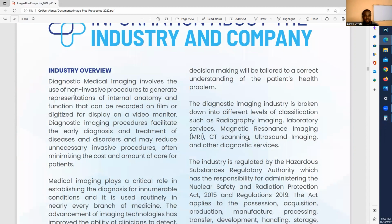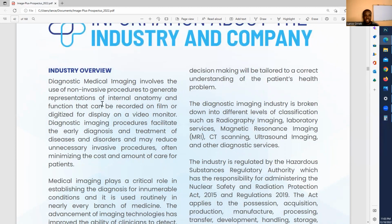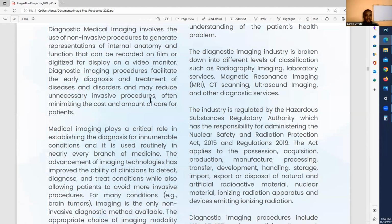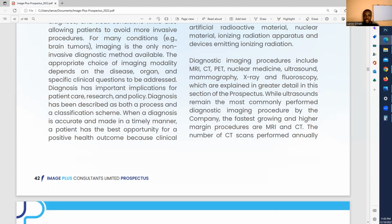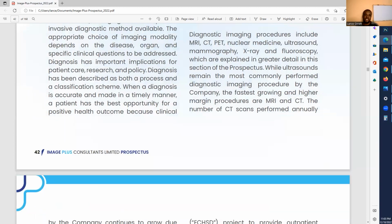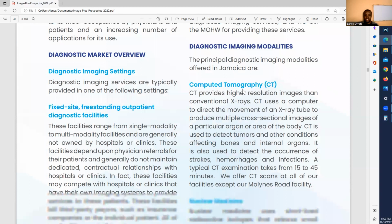Industry overview. The diagnostic imaging involves the use of non-invasive procedures to generate representations of internal anatomy and function that can be recorded on film or digitized for display on a video monitor. So that's this business about internal. So it's non-invasive. Diagnostic imaging procedures include MRI, CT, PET, nuclear medicine, ultrasound, mammography, X-ray, and fluoroscopy. If you want more information, you could look at each of these. Various forms, fluoroscopy, X-ray, these are very critical medical services in the country.